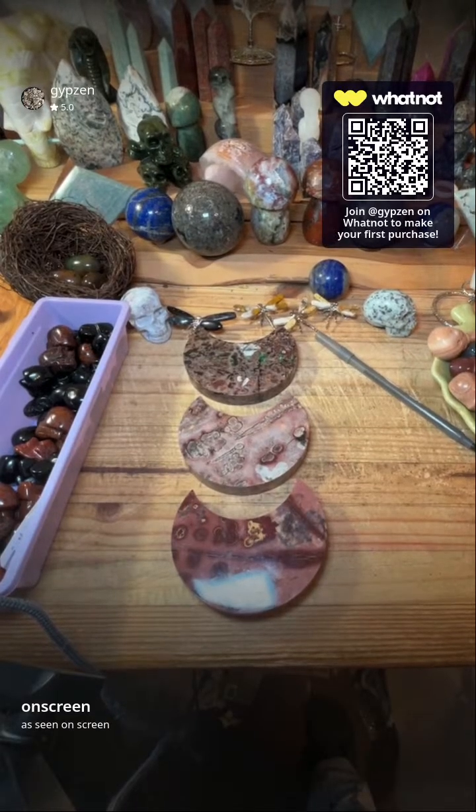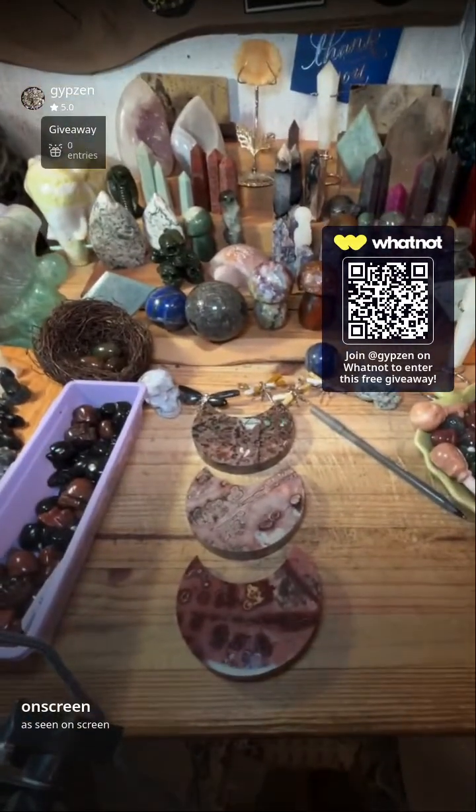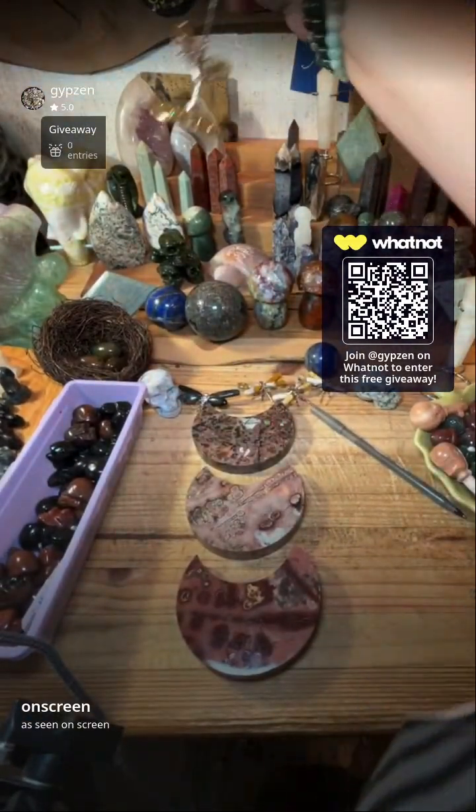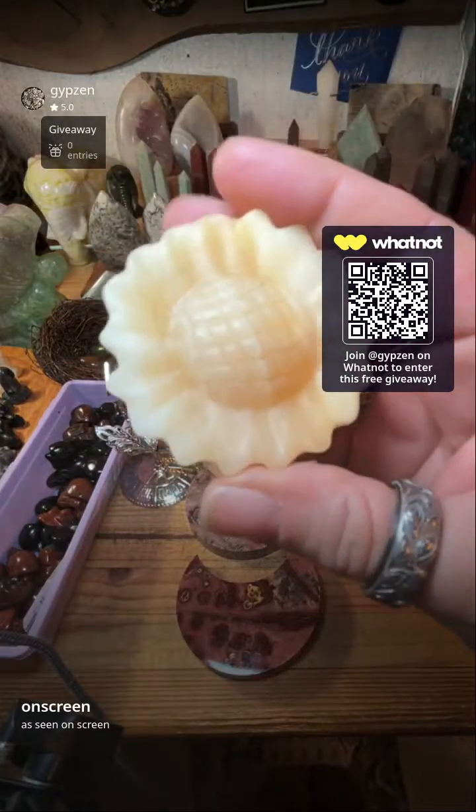Oh, congrats on that giveaway. Sticker bundle running. The sunflower, right? Aren't they awesome?